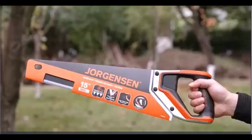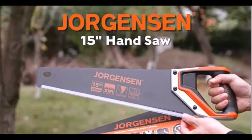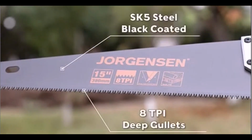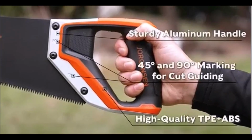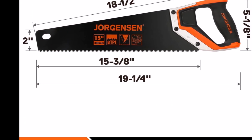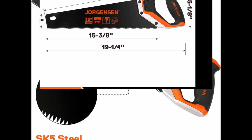Number 6. The Jorgenson 15-inch handsaw is a versatile and efficient tool designed for woodworking, trimming, gardening, and pruning. With 8 teeth per inch and 3 cutting edges, this coarse handsaw cuts 50% faster than standard saws, enhancing work efficiency and precision. The sharp, aggressive blade comes with a plastic protective sleeve for safe carrying and storage.